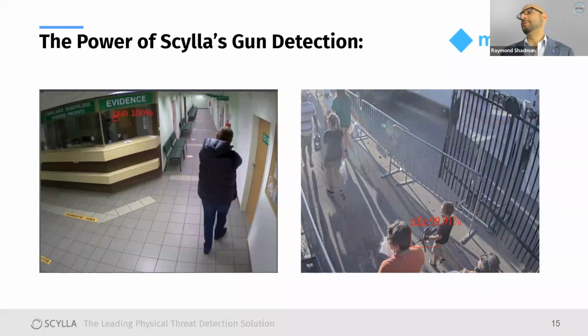And in this image on the right, this was taken from the Iowa State Fair last year, and some of the vendors were selling toy guns. As you can see, this little boy unwrapped his toy gun and started walking around with it. And the software picked it up at 99.91% accuracy.